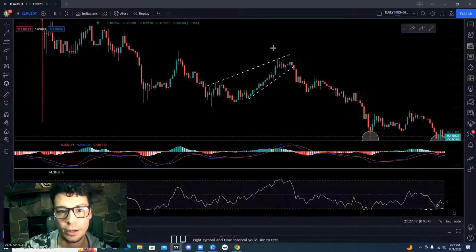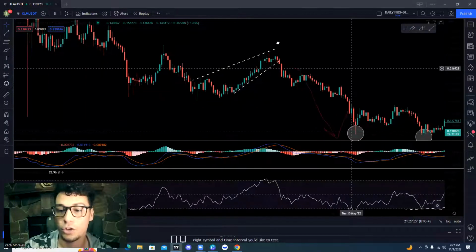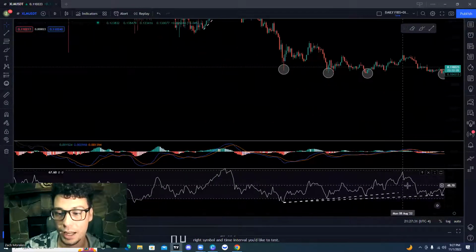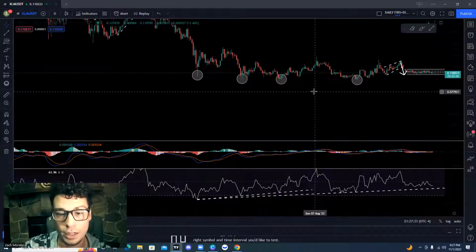Again, we can see right here, we have a rising wedge heading upwards. We break this trend line here, and then we get a very sharp move to the downside. Very big drop right there. And then what do we do next? Well, we start that bullish divergence again. And now we're looking at some of the more recent price action.